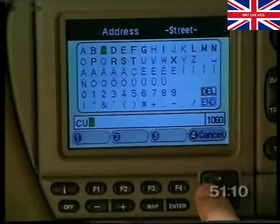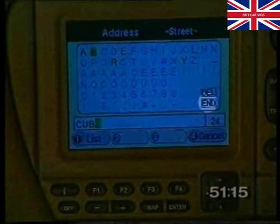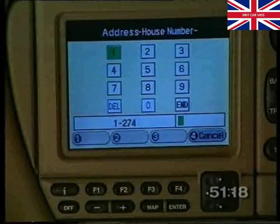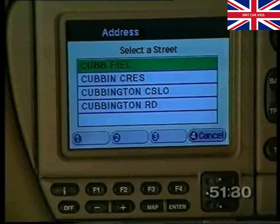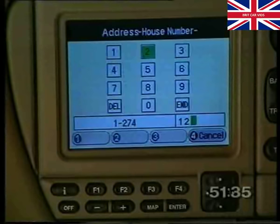When you've completed the street name, select End and press Enter. The house number input screen will appear. To make entering an address easier, a list of 100 possible names is available by pressing F1 in the address mode. Use the cursor to scroll through, make your choice, and press Enter. Next, enter the street number. Highlight End, then Enter, and the map showing your current location will return.